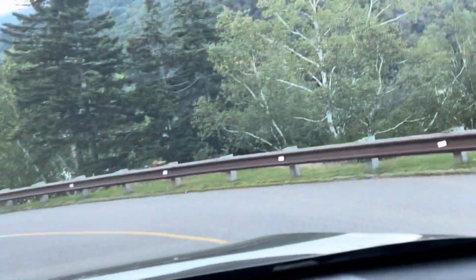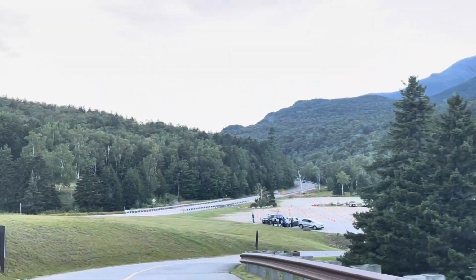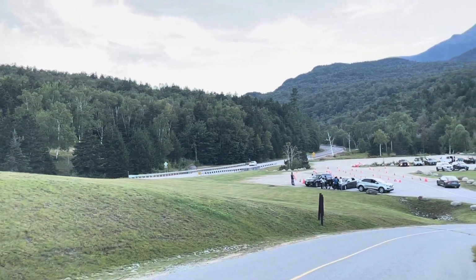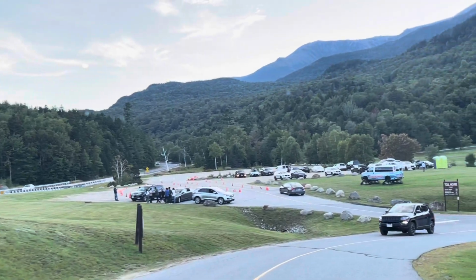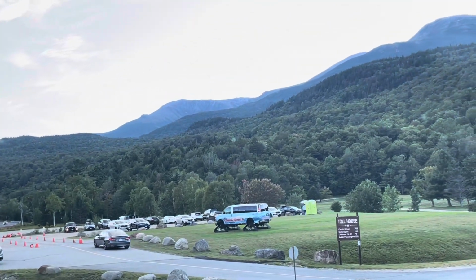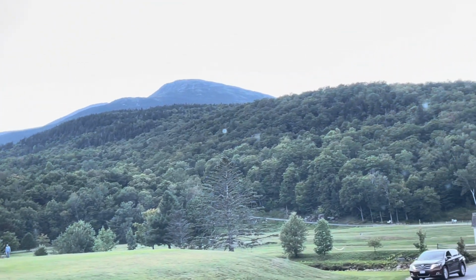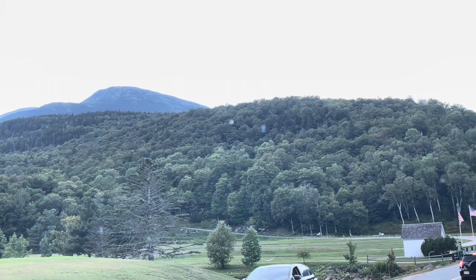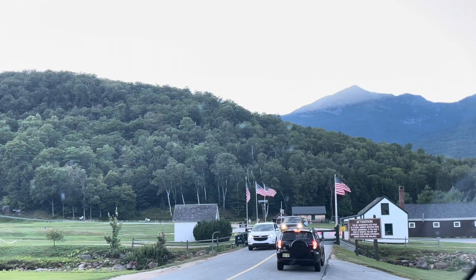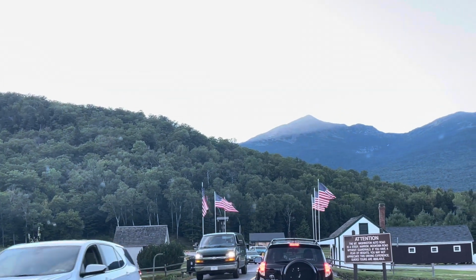It's now 5:30 p.m. as we reached. We could see a lot of cars already here. Car and driver is $45. Closed. OMG, what? It's closed as we are late.